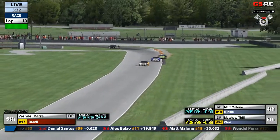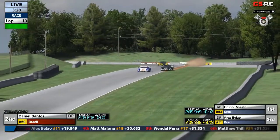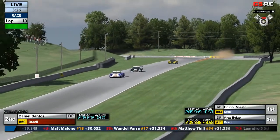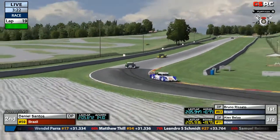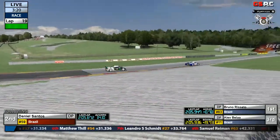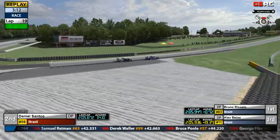He's fast. Oh, leaders. Santos just got a run on Rossetto, tried to go around the outside, just didn't get it. And Santos was actually off course in turn 7. Very dangerous place to load the tires in the grass. Manages to hold on to it, doesn't even lose that much time. And he is going to have to do a little bit of work to get back on that. Let's look at the replay of that.